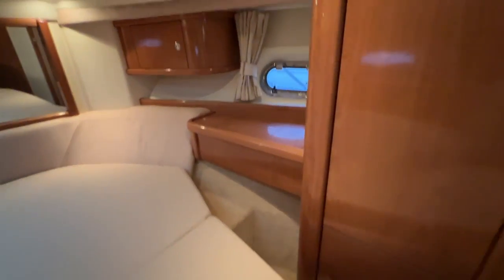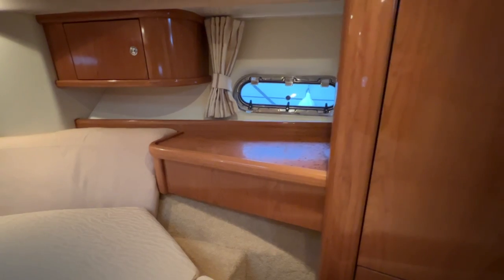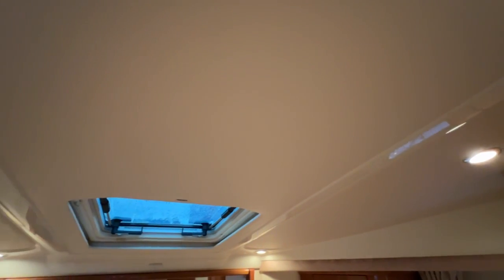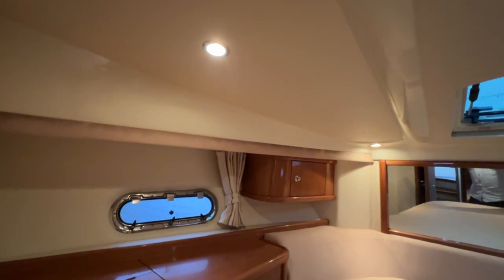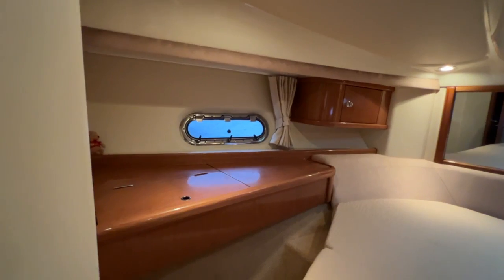And then round the corner here, you can see we've got another cupboard, a fiddled shelf, and an opening window there. Absolutely lovely. Looking up at the deck head here, or the headliner, you can see we've got down lighting. We've got a nice hatch there with a cover that pulls out to give you darkness if you'd like it. And going down again on the port side here, another locker looking very similar to the one on the starboard side, an opening window and a vanity unit.